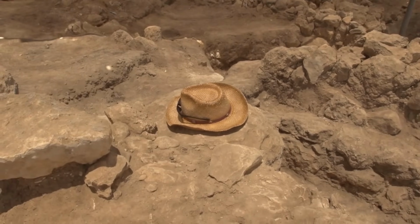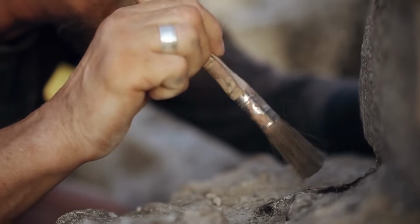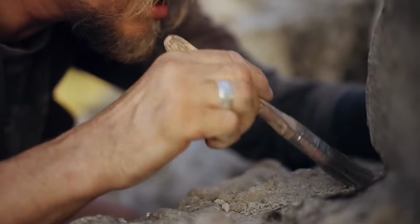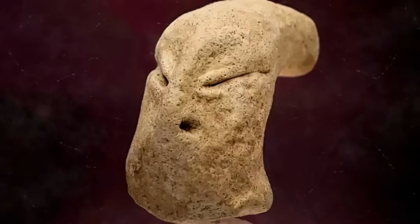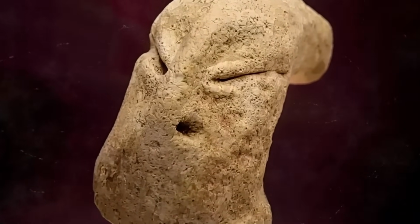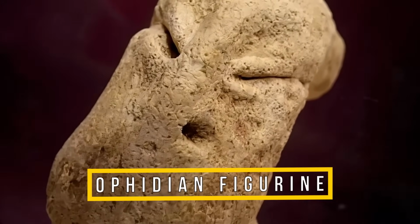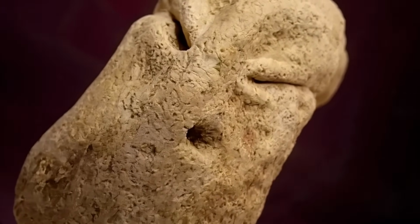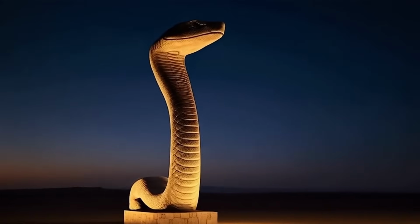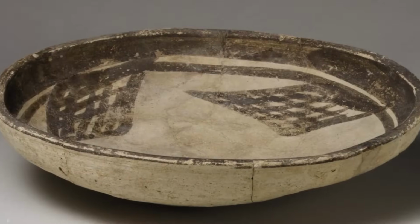An unexpected discovery happened in northern Kuwait, where a Kuwaiti-Polish team uncovered a mysterious 7,500-year-old statue. The statue features an elongated skull, no mouth, narrow eyes, and a flattened nose. This feature is thought to be an Ophidian figurine, named after the Greek word for snake, and it was likely made by the Ubaid culture, a civilization known for their pottery skills.